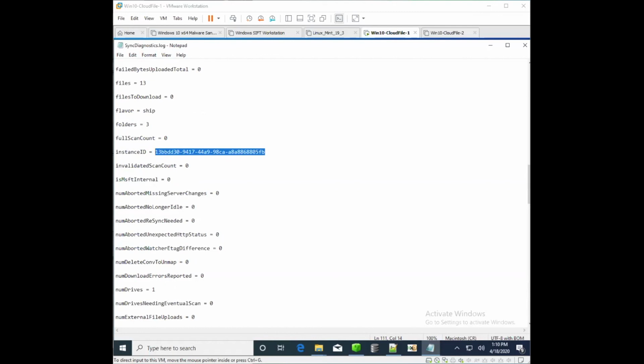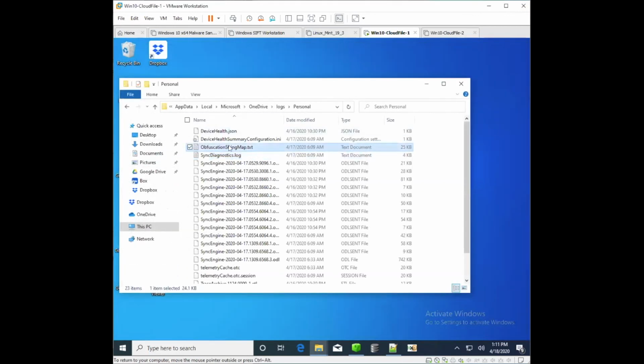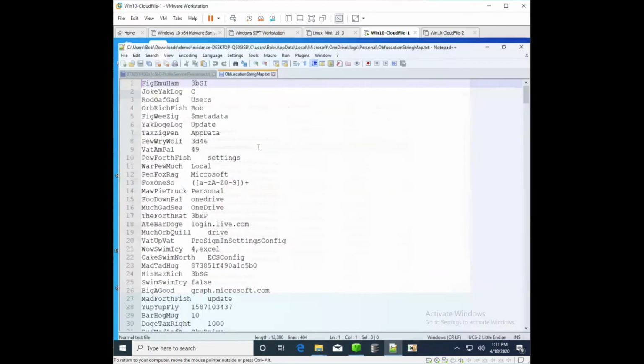I'm then going to open up the obfuscation string map. So I'm going to close this. Here's our obfuscation string map. I'm going to open it in Notepad++.